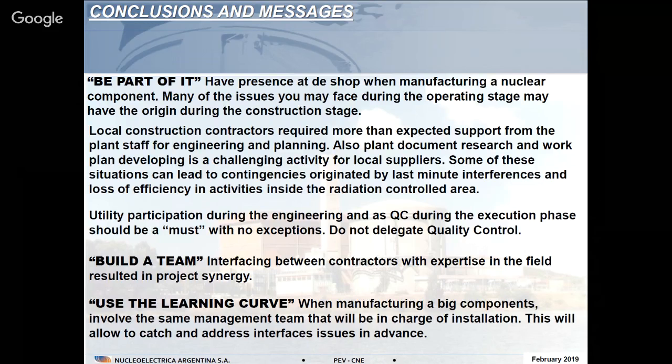Also, local construction contractors always require more than expected support from the plant staff. Okay, you know your home better, and you can catch details in a shorter period of time. So you need to be involved. And also during the QC control, during the execution, don't rely on the QC control from contractors. You need to be part of it. This is a must. In every project all around the world, I have caught operating experience from projects all around the world, and it's always the same.